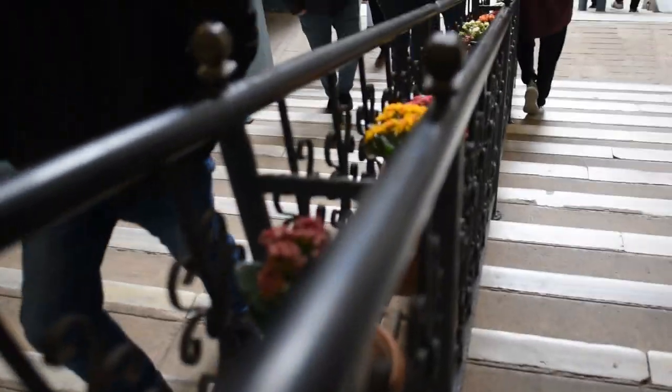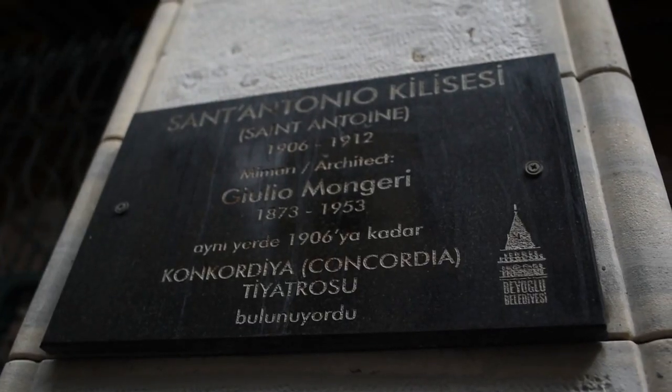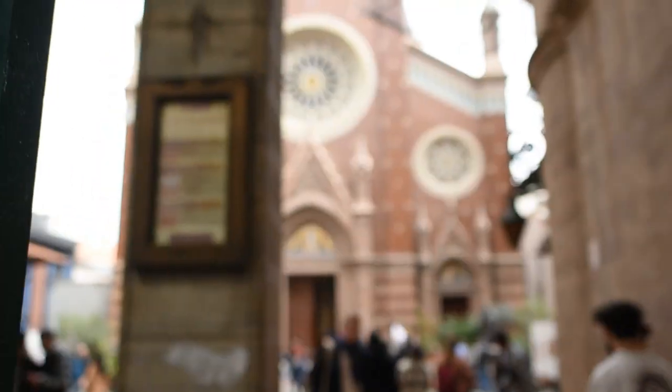And not far from this district, actually, after I went to Galata Tower, I went to Arab Mosque. That's also very, very historical.